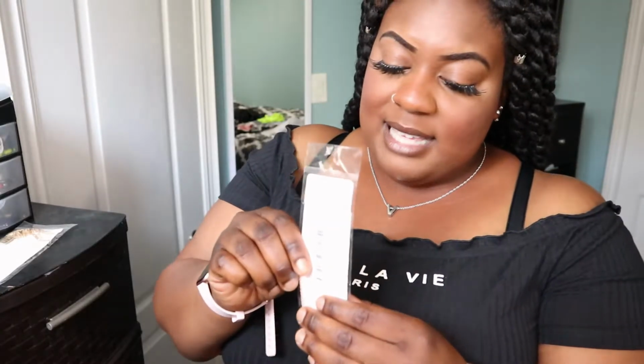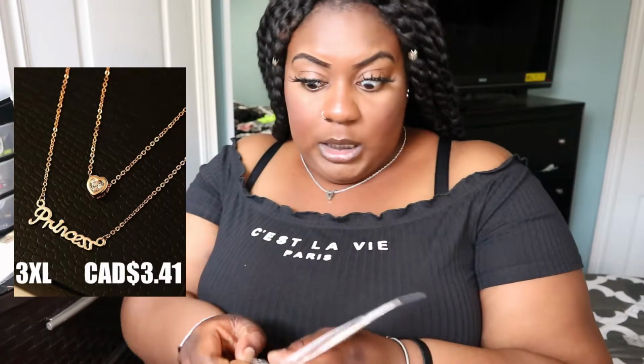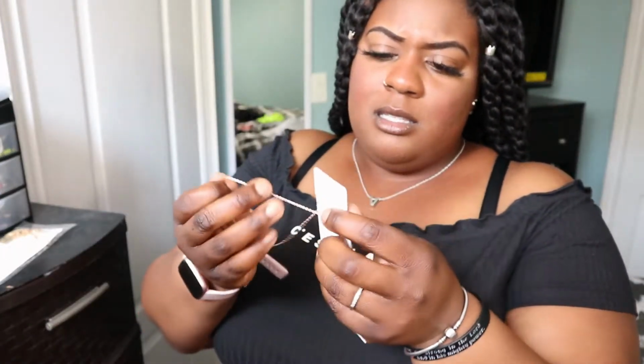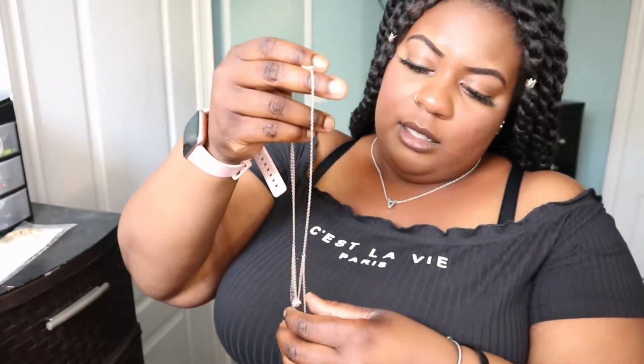Okay, so the next item I have here is this, I think it's a necklace. I don't even remember what I ordered. I think it's a necklace and it says princess on it. Let me see if I can get this open. Yeah. Okay, so it's this princess necklace. It's short. Is this supposed to be a necklace? This is short. Like, this will choke me more than anything.